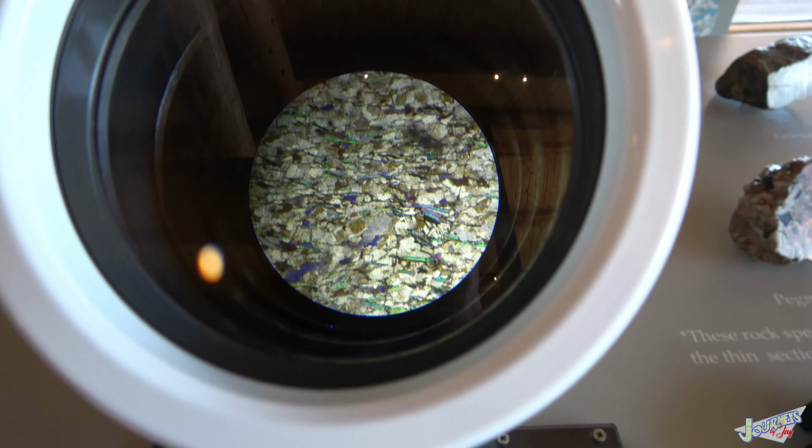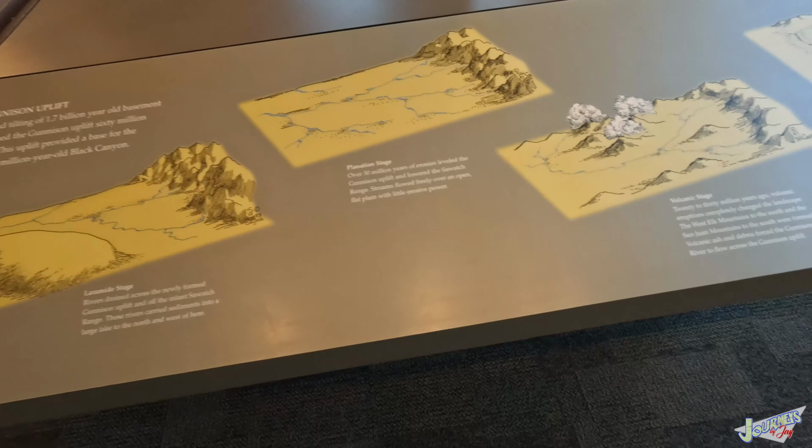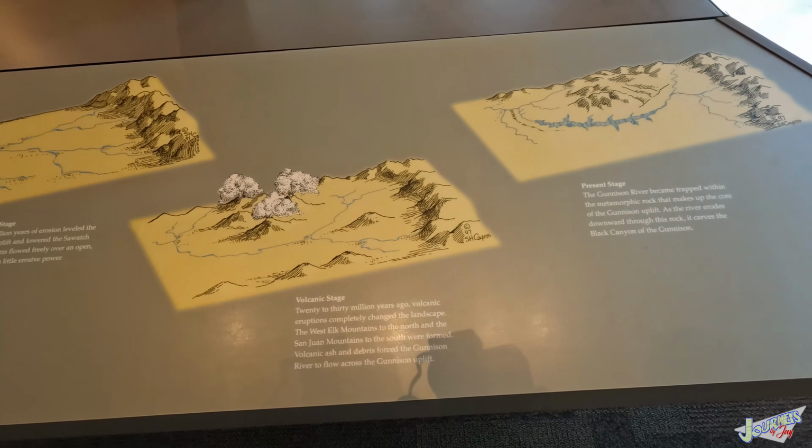It's your typical National Park Visitor Center with topographic maps and interactive exhibits, examples of the local flora and fauna, all of the details of what's in the canyon, how it was formed. Oh, and of course, tokens.